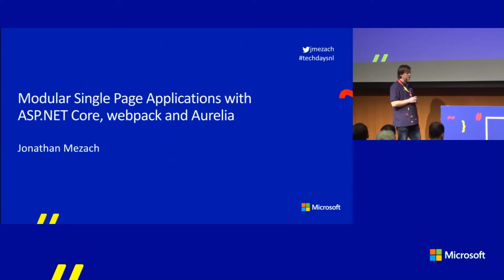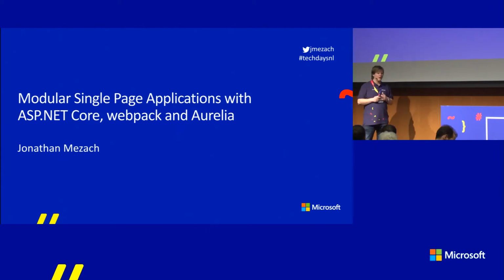I'd like to start this session on modular single-page applications with ASP.NET Core, Webpack, and Aurelia. And I want to thank you first of all for coming out here today to the session. I honestly wasn't expecting this many people here, so thank you for that.